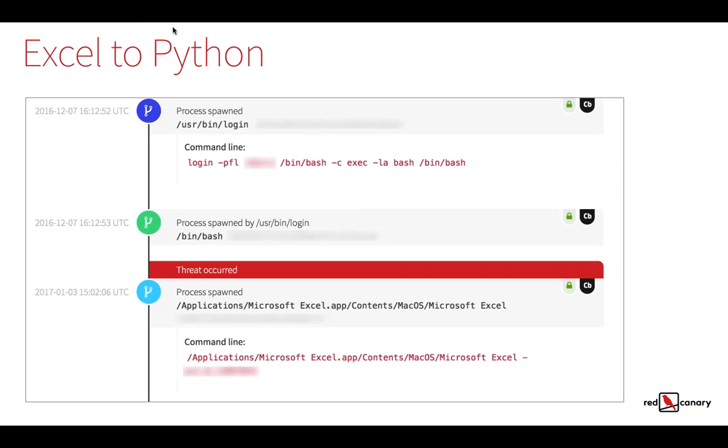This time, we're attacking a Mac. Hey, I thought Mac was immune to malware. Nobody attacks Mac. Mac's unsafe because I've got my MacBook Pro, as I say that from a MacBook Pro. But Mac is just as susceptible to this type of activity. In this case, a malicious Excel doc.